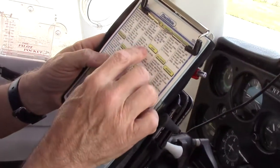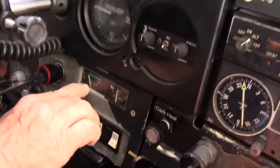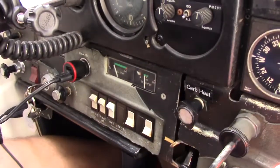Did we do everything on the checklist? I think so. Oil pressure and temperature are okay. I don't mind a low oil temperature. It's what I want. So that part's done. Takeoff.